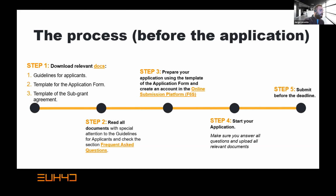The third step will be to create an account on the F6S platform, which is the official online submission platform. You can decide whether to prepare the application directly on the online form or to prepare it using the template and then just copy and paste to the online form. This will be step 4. And finally, step 5 is obviously to click on submit, and obviously before the deadline.